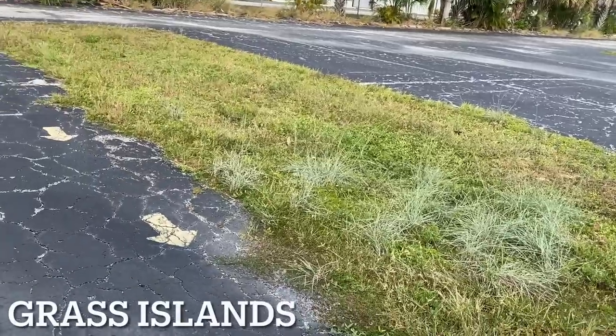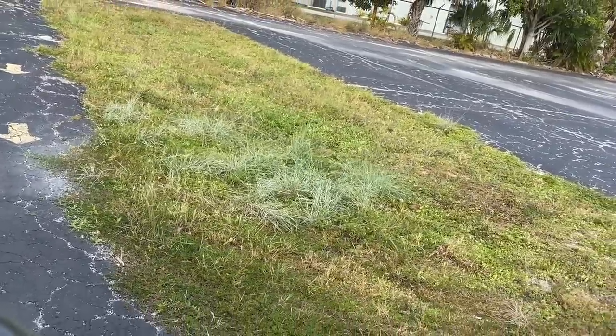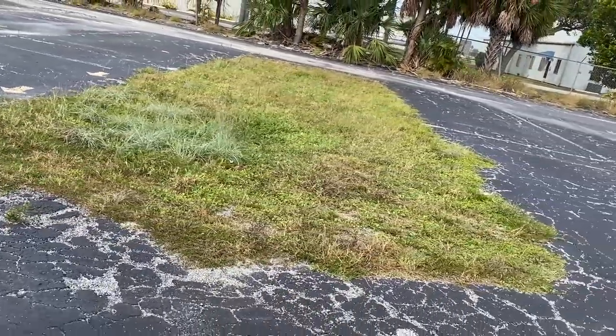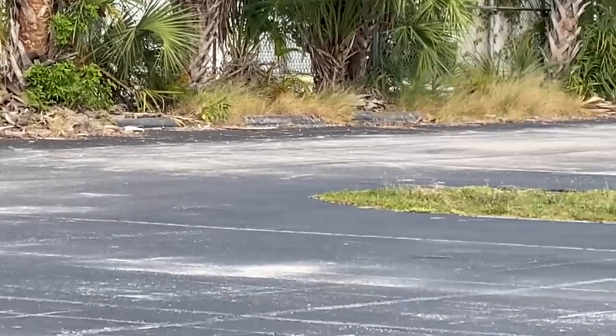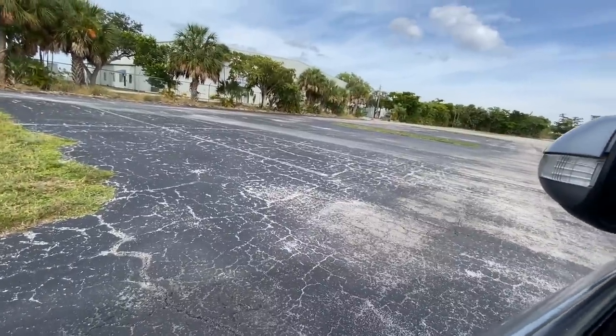Each one of these little areas with grass, you can see it's sunken in quite a bit. Iguanas can be eating it, they could be nesting in it. We know during the egg season that we've seen it before, that they can destroy parking lots, especially right down over there. See all that debris? People don't think it, but iguanas can go underneath this asphalt and it can be a perfect incubator for them.